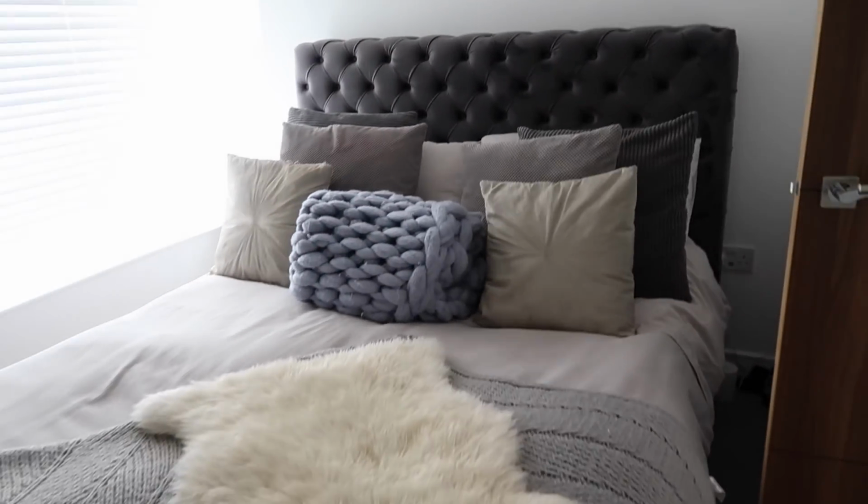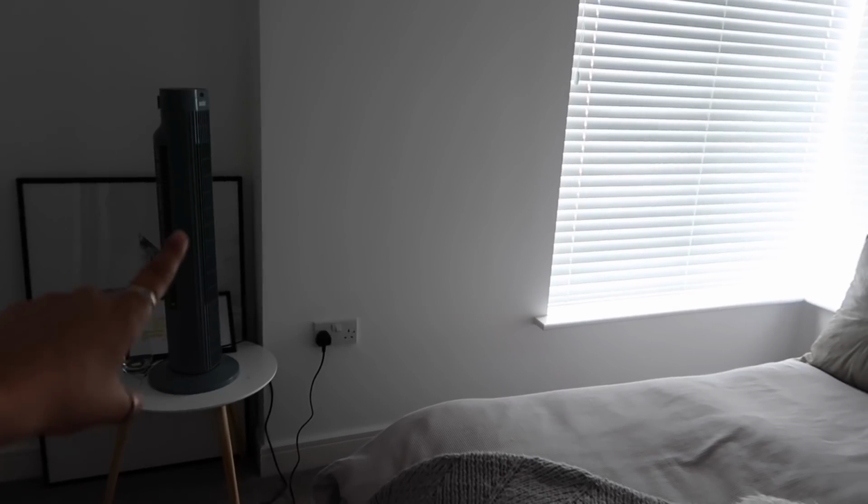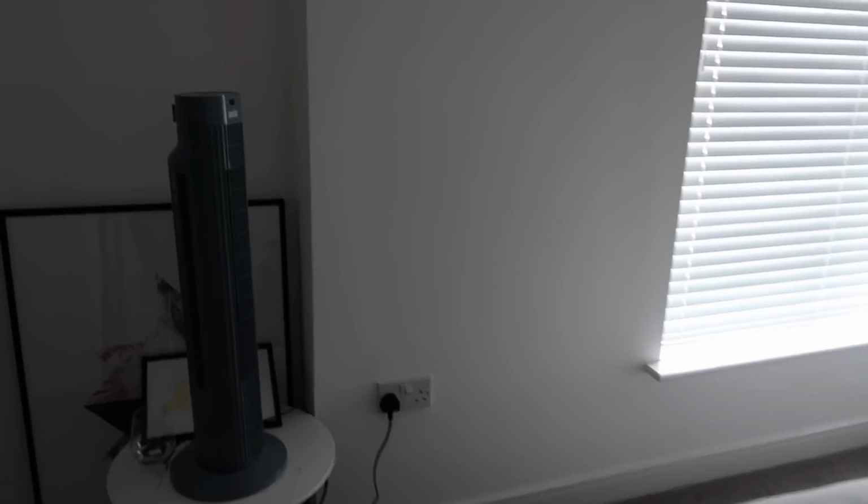Otherwise in the bedroom there isn't too much else that has changed. Literally the only thing that we've added is that we've got ourselves a fan. Honestly, that is the only thing that's different. So I do have these pictures in here. Excuse all the rubbish that is around here as well.